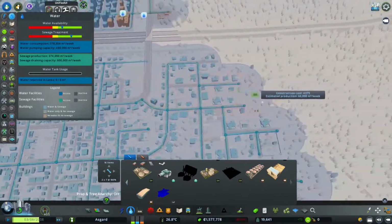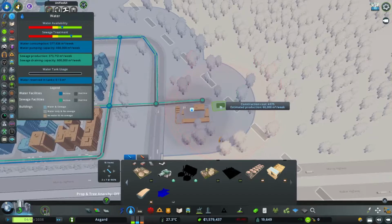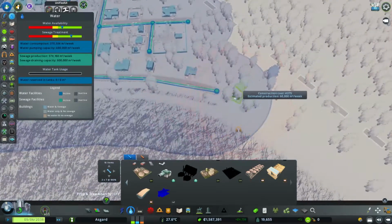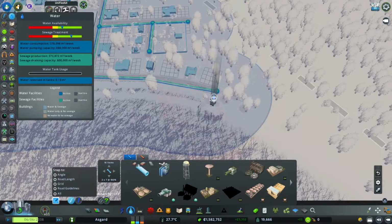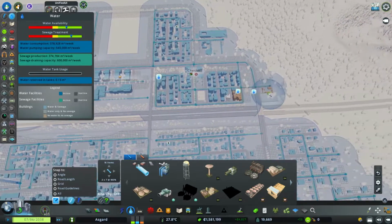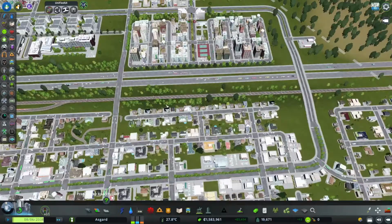Let's put one out. The recycling station doesn't pollute, does it? Let's just get one out here, just in the middle of nowhere. It's all good. Nice. Okay, now you guys cool? You guys good? You got your waters? You got your waters. There you go.